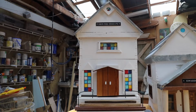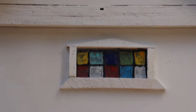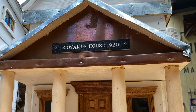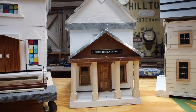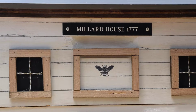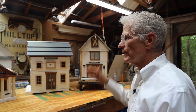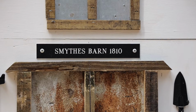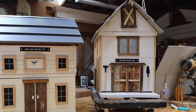And we have North Fork Church, which is a church that I saw when we were on tour, built 1770. We have the Edwards House, which would be typical of something that you would see in New Orleans, a camelback from the 1920s. We have the Millard House, which we saw when we were upstate, I think maybe around Pennsylvania, 1877. And then Smythe's Barn, which was on another trip that we took, about 1810.